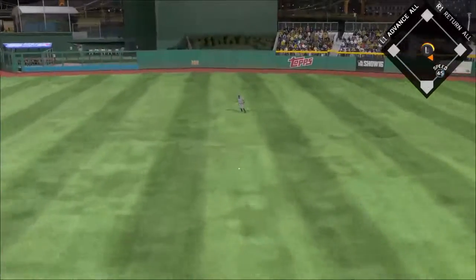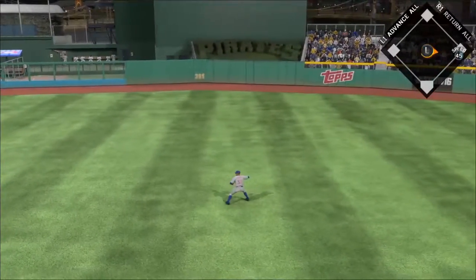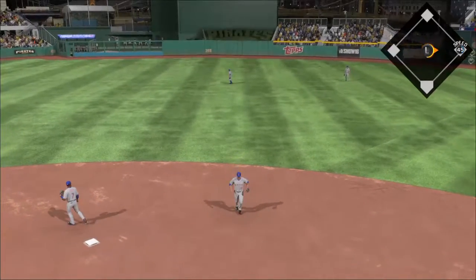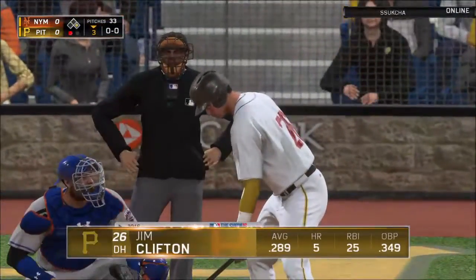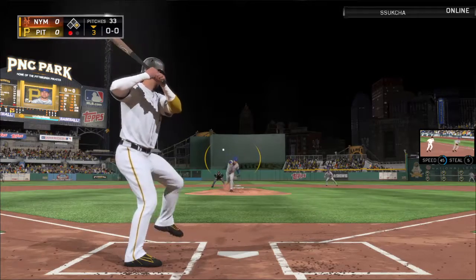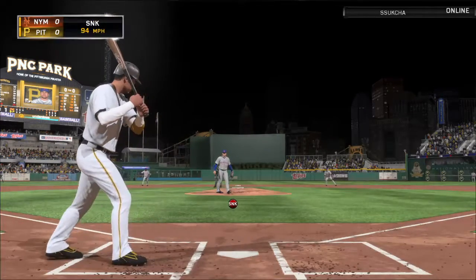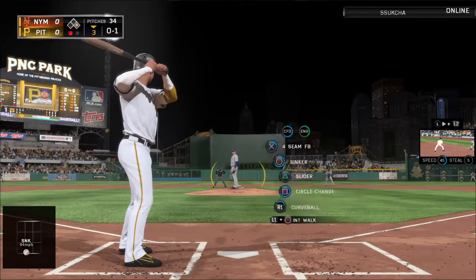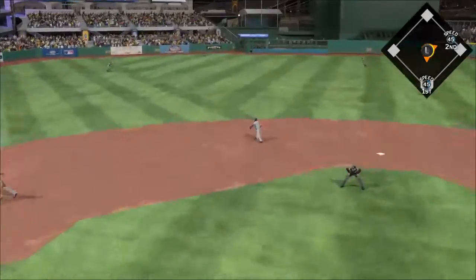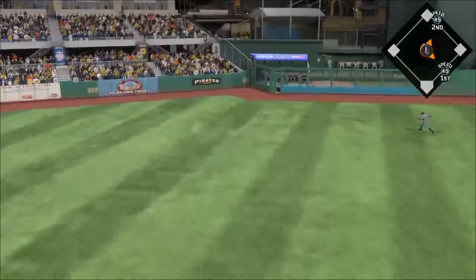Line drive to center field. That gets down, and he's got himself a base hit. Oh, and he botches it. Jim Clifton takes his first shot here with a runner at first now and 1 away. Started to go around, but it's ruled strike 1 anyway. Swing, line drive. That's going to be trouble.